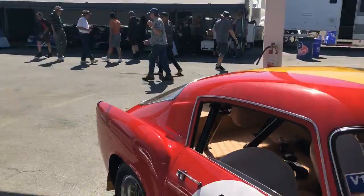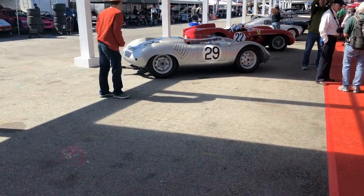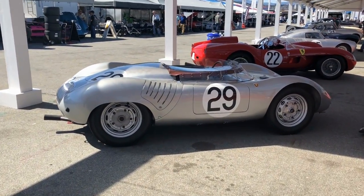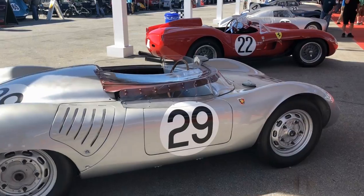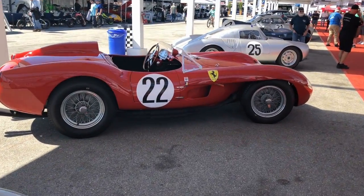So I'm here on a Thursday, which I've always been told is the day to come, because it's not too crowded. All right, like I said, stay tuned for some fun facts about some of these cars that really caught my eye. Mostly the older ones, the Ferraris. Well, those will be here soon.